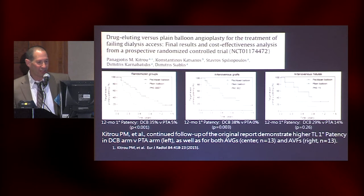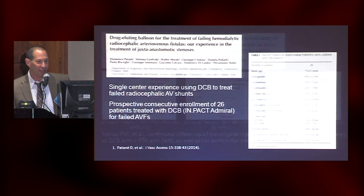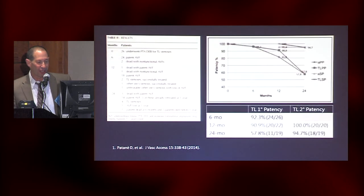And again, here's some data now out to 12 months, where in all parameters looked at, drug-coated balloons were superior to the plain balloon. Single center experience with drug-coated balloon, again showing significant improvement in patency. In this study, at 12 months, they still had a target lesion patency of 90%, which is almost unheard of in other studies.